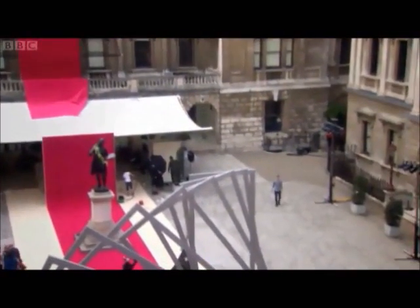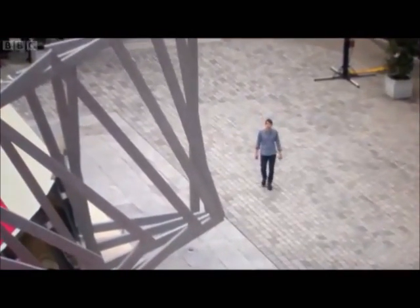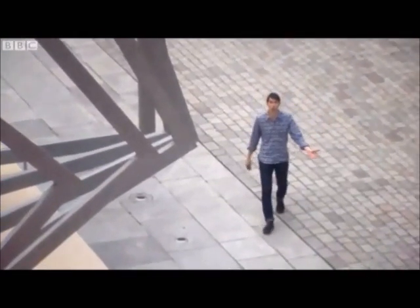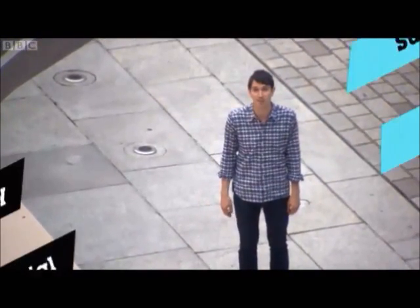Welcome to this year's Royal Academy Summer Exhibition, the 244th, which promises to be not bigger, but certainly better than ever before. There's lots going on in the capital this summer. We've already celebrated the Queen's Jubilee, and the Olympics will soon be kicking off. But first, here's a sample of what we've got in store for you tonight.